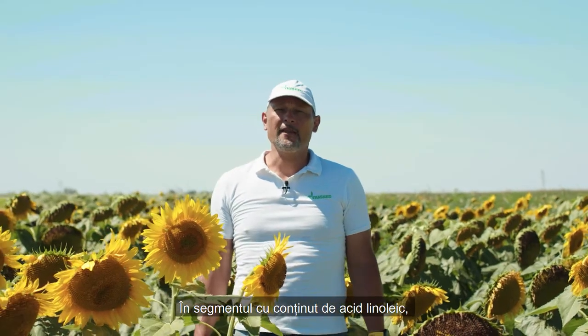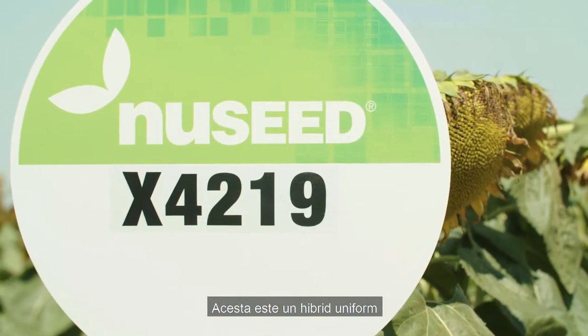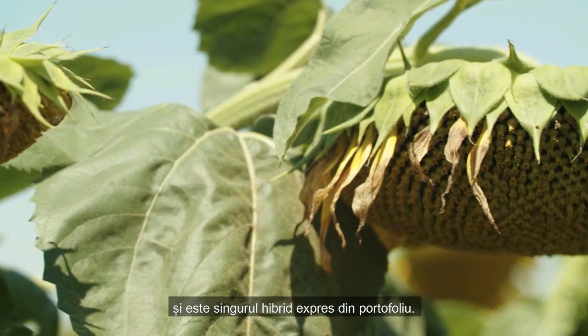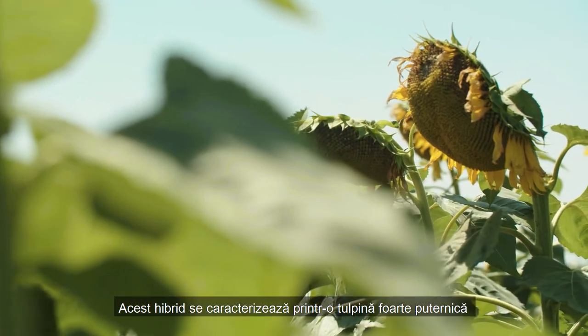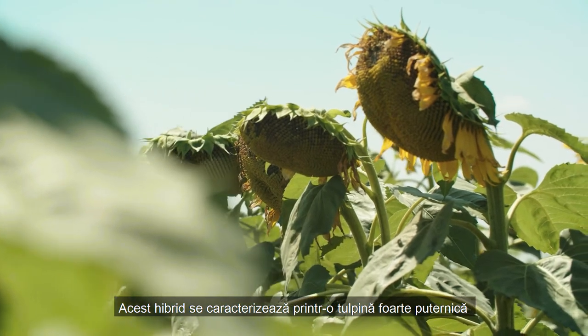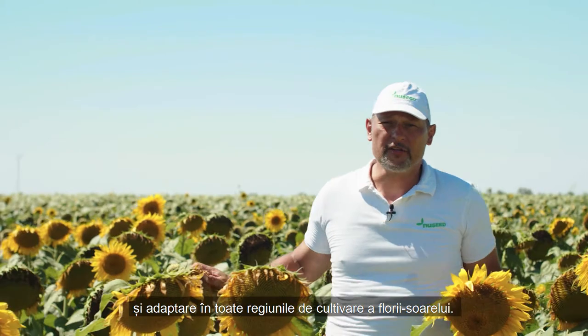Currently, we are in Hungary near Szeged, in the heart of the sunflower production area. In the linoleic segment, X4219 is the earliest hybrid in the portfolio. This is a uniform hybrid. This is the only Express hybrid in the portfolio. This hybrid is characterized by very strong stalk and wide adaptation in all sunflower regions.